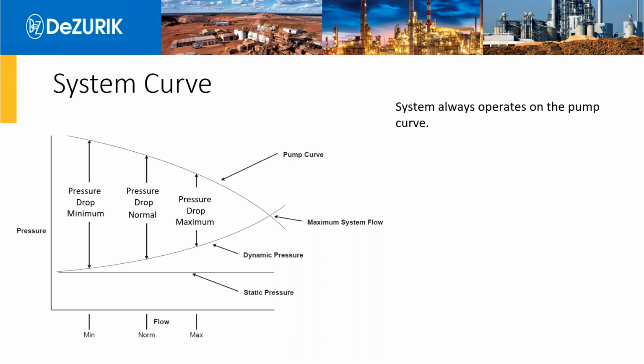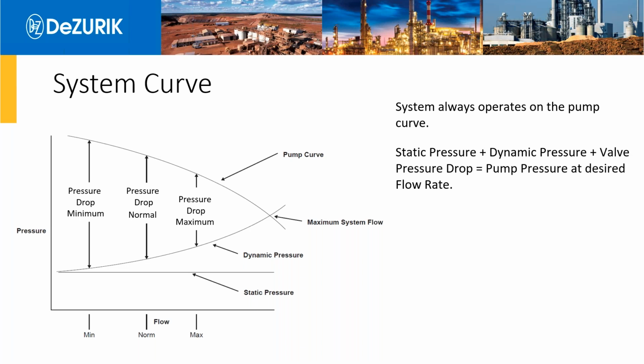The important takeaway here is the system always operates on the pump curve. So the combination of the static pressure, dynamic pressure, and the valve pressure drop must equal the pump outlet pressure at the desired flow rate. Important point, so let me state that another way. To achieve the desired flow rate, the control valve needs to provide the required pressure drop so the system losses intersect the pump curve at that point. A system always operates on a pump curve. Major point to determine the valve pressure drop: static pressure plus dynamic pressure plus valve pressure drop has to equal the pump pressure at the desired flow rate.